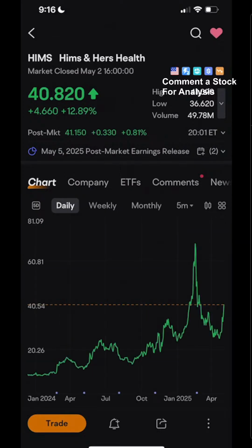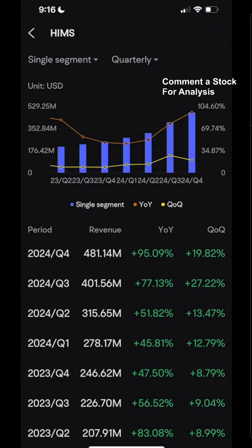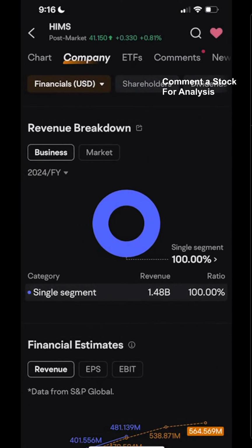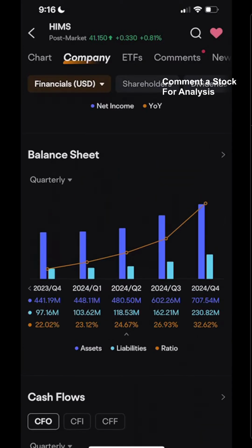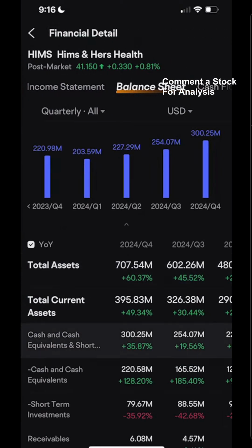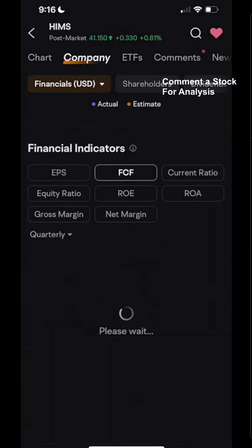So here's hims and hers. This is actually a debt-free company. They literally have no debt whatsoever. And here's the most impressive part about this company. I mean, this is incredible. The sales are up 95% year over year, literally to a new record. So that's what I like about hims, the fact that they literally have no debt. They have this monster balance sheet, growing their assets, growing their cash. 300 million of cash, no debt, and they're making net income every quarter, free cash flow every quarter.